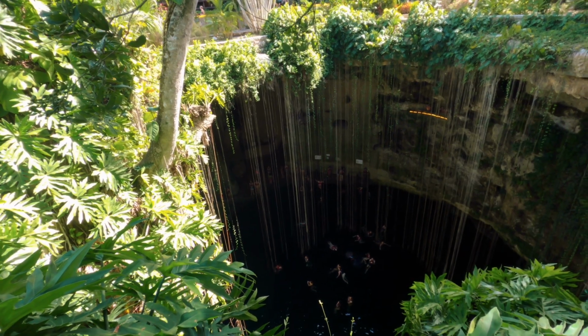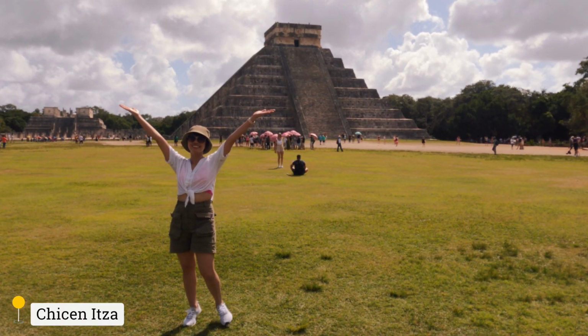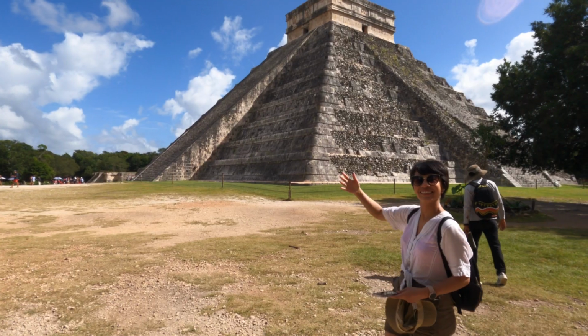Now, another popular cenote is Cenote Ik-Kil, which is also known as the Sacred Blue Cenote. And in the Mayan language, Ik-Kil means windy place. So if you're visiting Chichen Itza, you might as well stop by Cenote Ik-Kil because this cenote is near Chichen Itza.